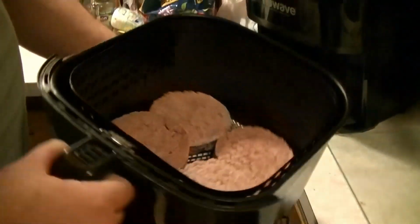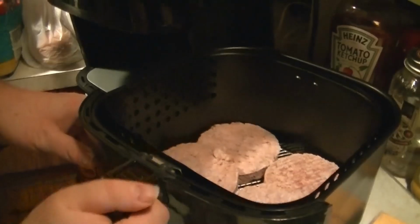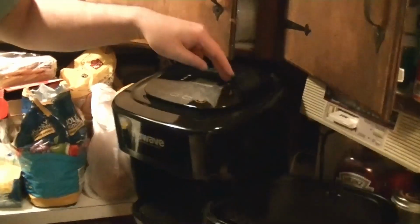In this basket, the NuWave consists of this pull-out tray, which I have 4 hamburger patties in, and a detachable fry basket. The fry basket must be present when you cook your food, otherwise the unit will not work. It snaps into place so that you can pick the whole thing up like this, and the NuWave has a digital readout that tells you basically how you can set your time, your temperature, your preheat menu, and everything you need is right here. So, without further ado, let's test this puppy out.